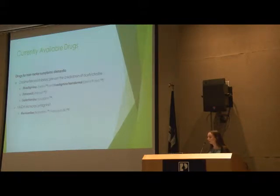I briefly touched on some drugs we use commonly for non-motor symptoms of Parkinson's disease. So for dementia, cholinesterase inhibitors are used. These include rivastigmine, which is Exelon, donepezil, which is Aricept, and galantamine, which is Razadyne. Another category of dementia medications are the NMDA receptor antagonists, and memantine or Namenda is one of these.